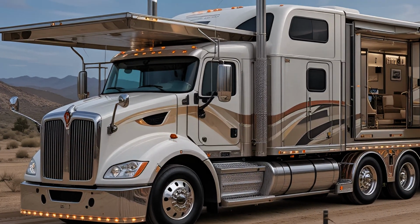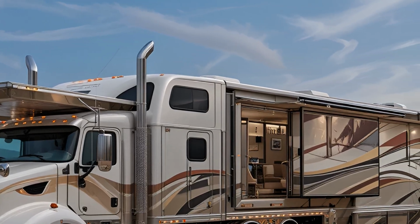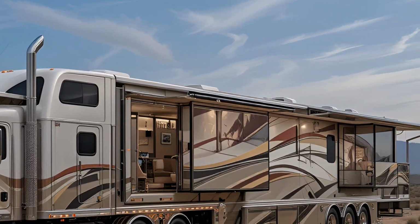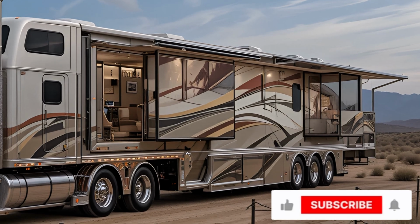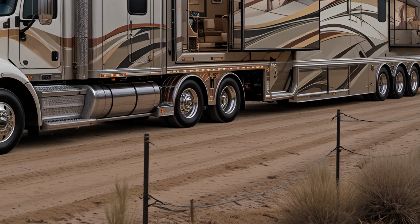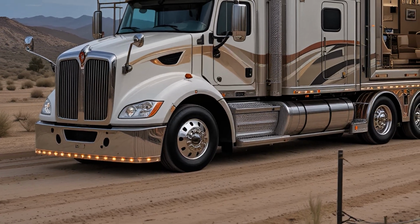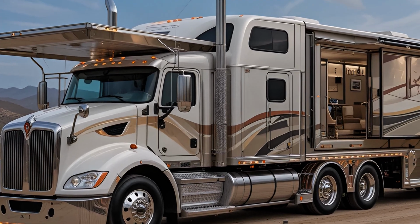NMR1. You're looking at a machine that completely redefines the word motorhome. This is the 2026 Kenworth T2000, not just a truck, not just an RV. This thing is a rolling luxury mansion. And once you see the inside, you'll understand why we say it's bigger and smarter than your apartment.